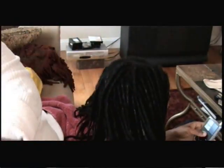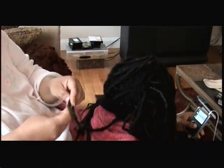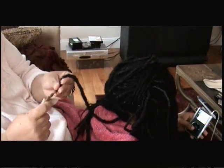Pass me the grease. I always grease it. When I do it, each and every time, I love this Rockefeller. It is very thin and it smells good. When his locks were short, I'd go all the way down to the ends of the locks and twist it tight, then put the hair clips in to hold the twist, so that when he gets under the dryer, because after you do all this, he has to get under the dryer.